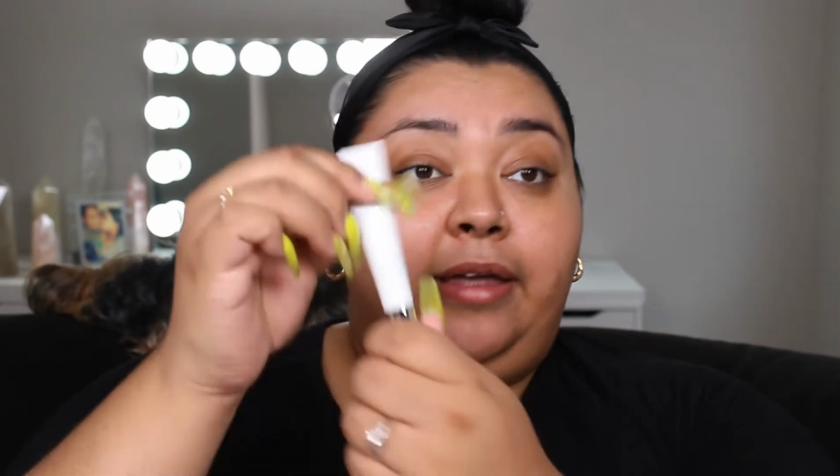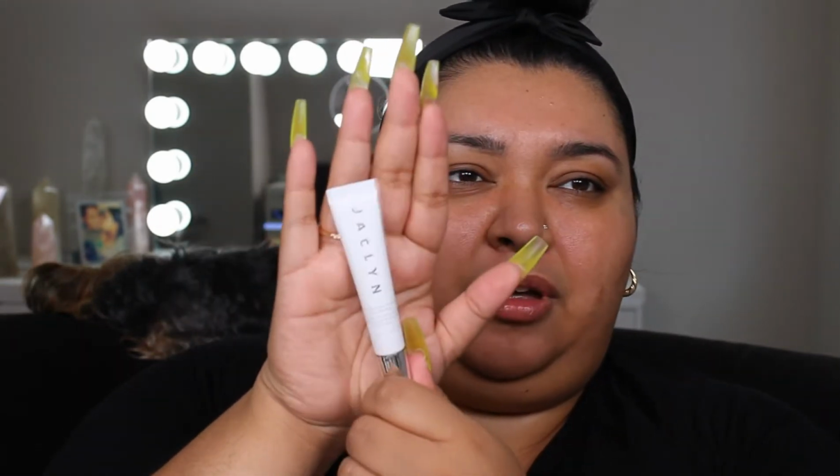And it's supposed to give you a soft blur and just hydrate your under eye to make sure it doesn't look cakey or dry down at the bottom. But the packaging looks like this. It's just simple and white with a silver lid. And this is also supposed to give you a little bit of a cooling effect.